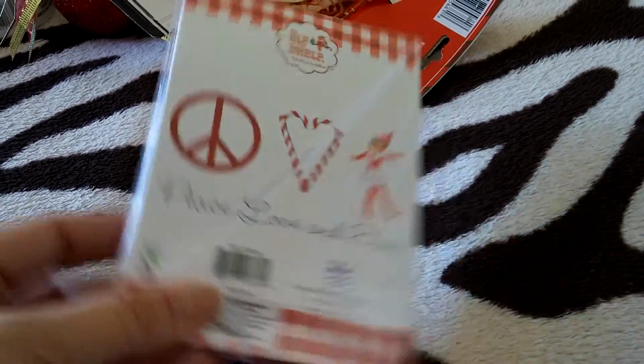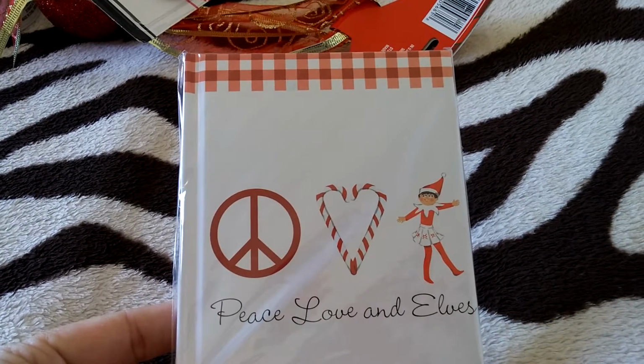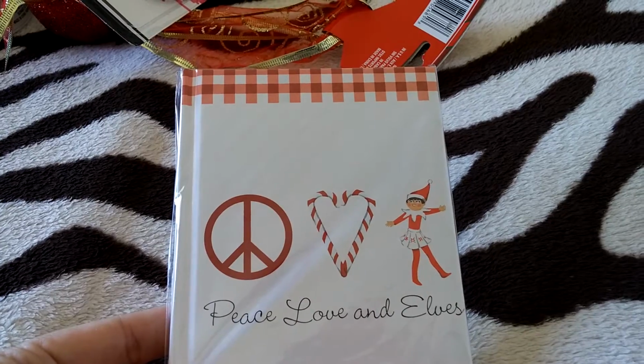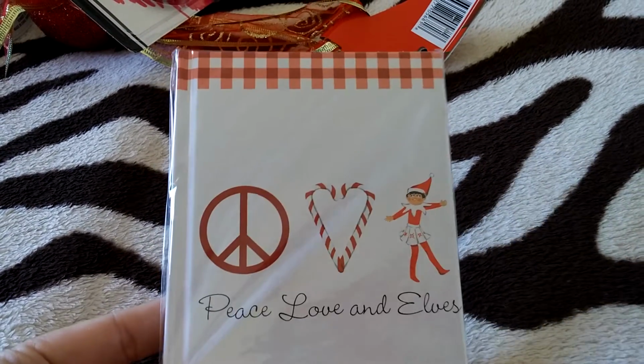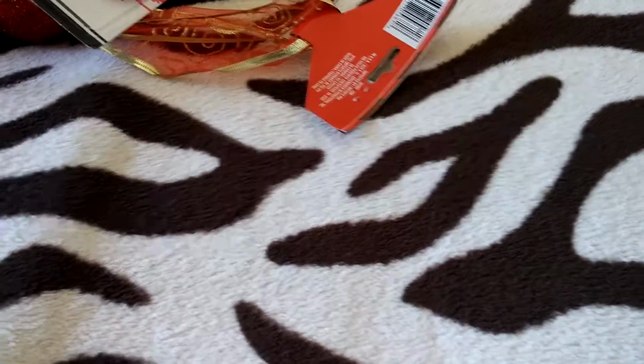So I thought that was super cute. I think we're going to use this to put in a Christmas basket that we make for my little girl's teacher this year for Christmas.